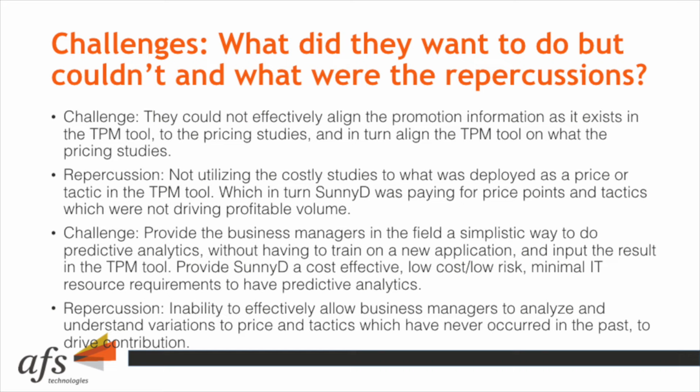The challenge was how to provide the business managers in the field a simplistic way to do predictive analytics from an ad hoc perspective and run multiple types of scenarios. The second capability is they don't want to have to train them on a new application and create a swivel chair between a predictive tool and a TPM tool.